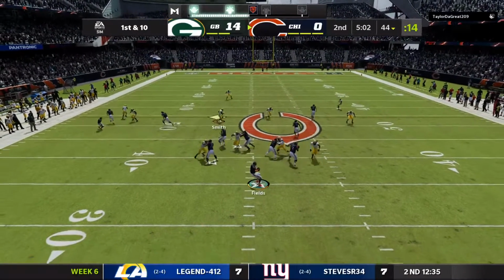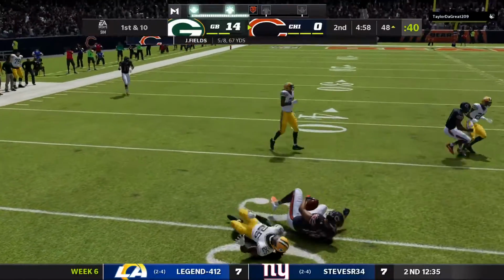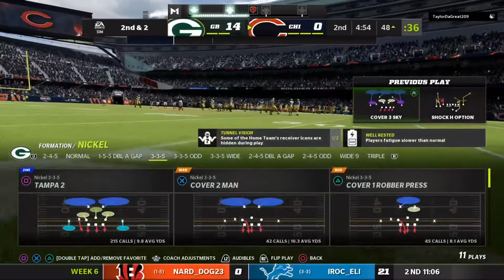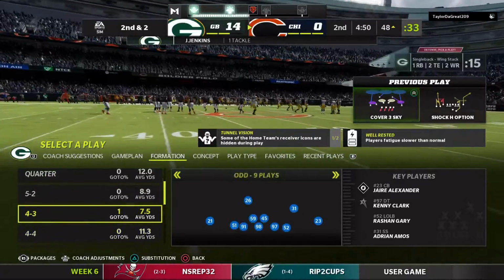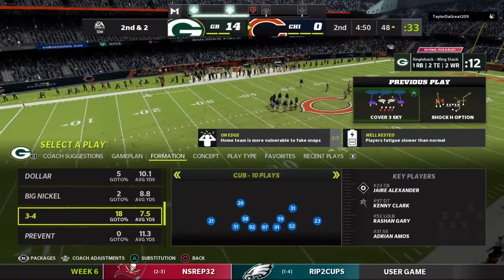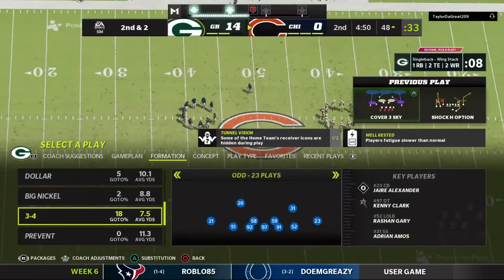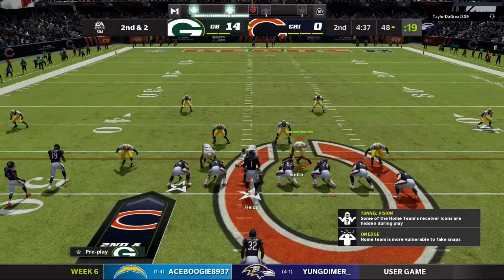Now a first down throw, Fields. Now that'll be caught by St. Brown. And the result here, a pickup of 8. Leaves him with 2 to go on 2nd down. 8 yards on the pickup. Brings up 2nd and 2. At the Packers' 48-yard line. Ahead of the chains now, 2nd and 2.